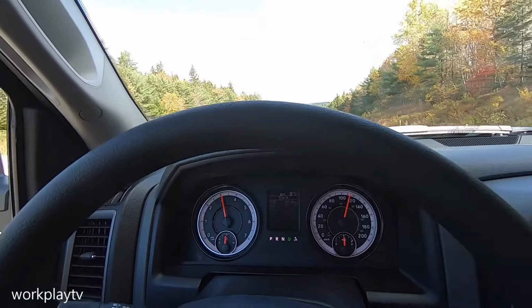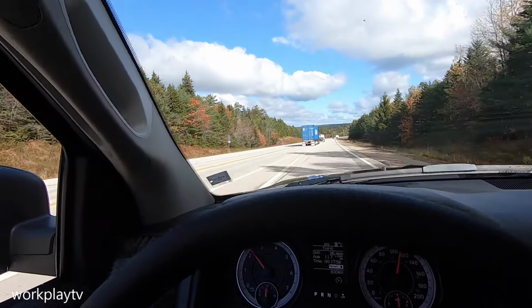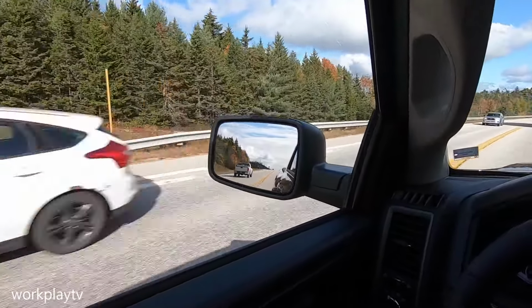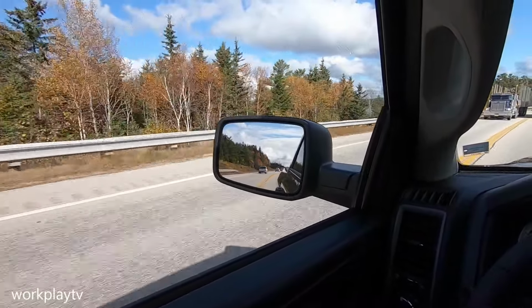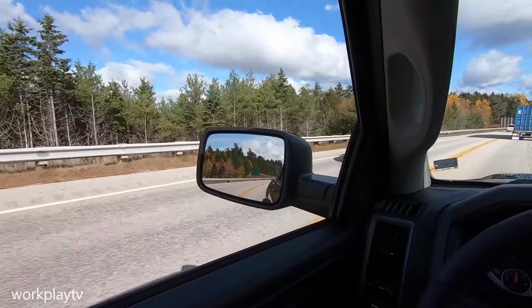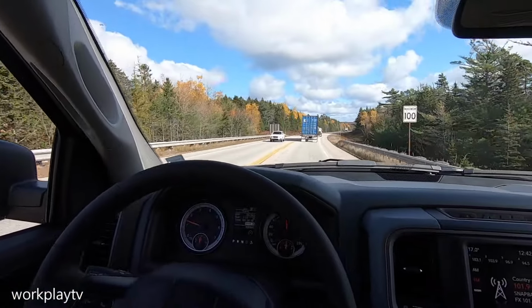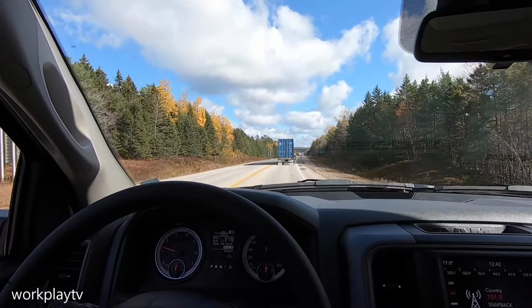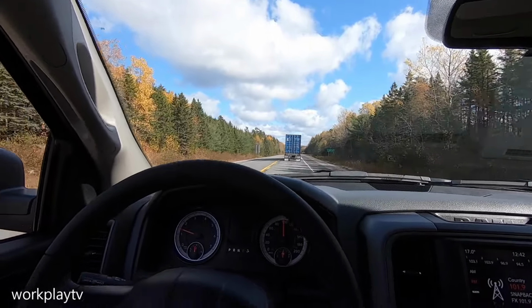Yeah, she's got no problem getting up to speed, and she sounds good doing it. I will say one thing, the mirrors are great. These are not the tow mirrors, these are just the normal mirrors. These mirrors are fantastic. Visibility is top notch in this truck. All right, so let's see what we get on the way home. I'll show you the final numbers, and then we'll take the Ford out.